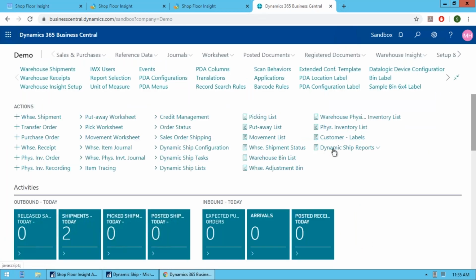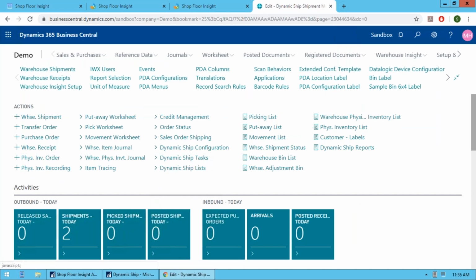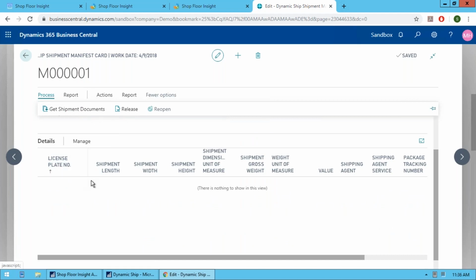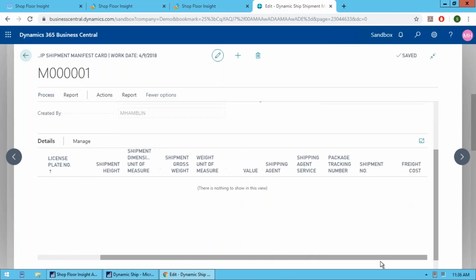However, we have a couple of different options as well. One of the other things we can do is create manifests. You don't need to. Manifests are completely optional, but you can go in there and generate a manifest for a day or a week or whatever. This is more useful for LTL, but I can choose any carrier that I have defined in the system, go out and get the shipment documents, and it'll bring out all the different shipments I've done with that carrier over that time frame, including the cost, the tracking numbers, all of those sorts of things.